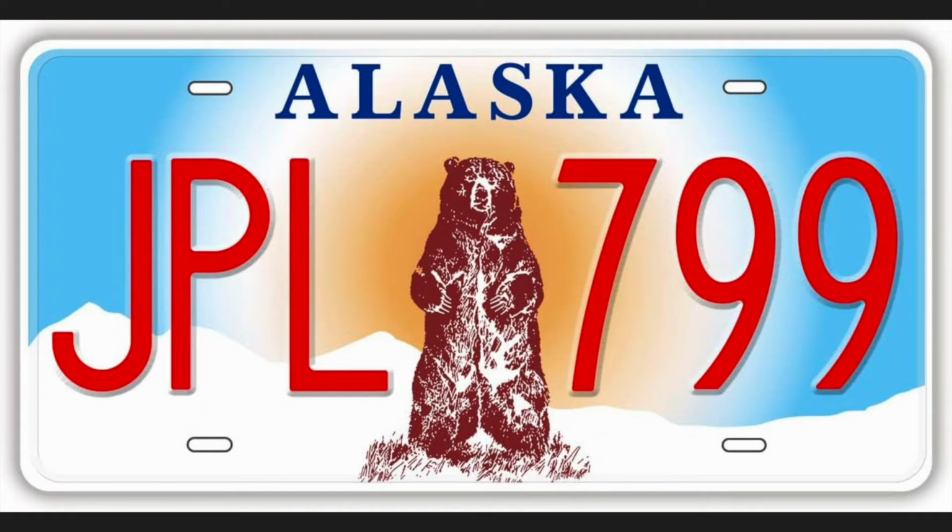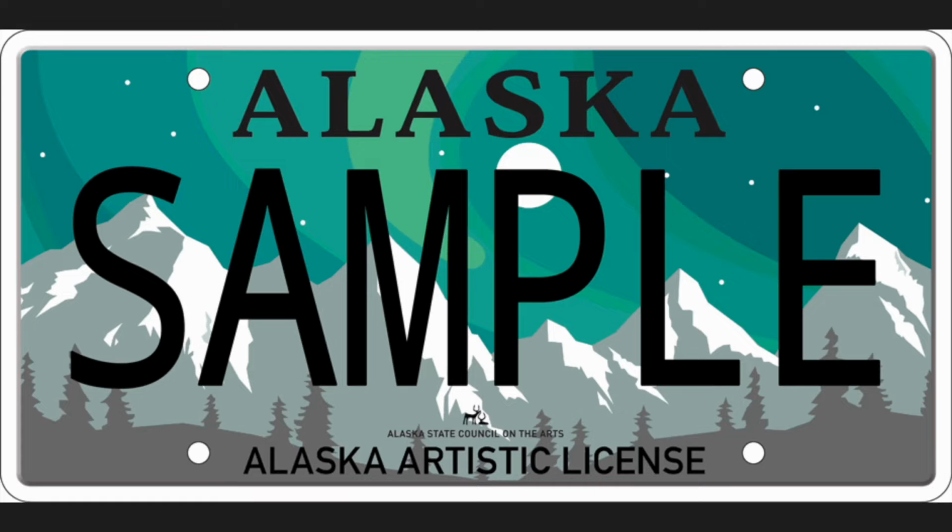This is one of my favorite license plates, and you'll see it across the continental US from time to time, but it's so well designed. You've got a big brown bear in the middle that separates the letters from the numbers, and you've got Alaska, the name of the state, at the top in a very readable font, and then the background is not too busy, and for that, I really like it. But here's the next standard issue plate.